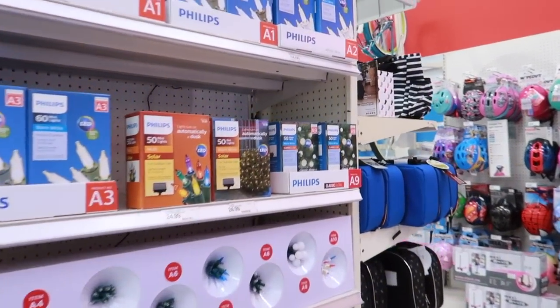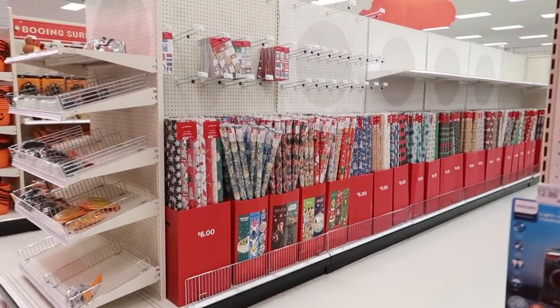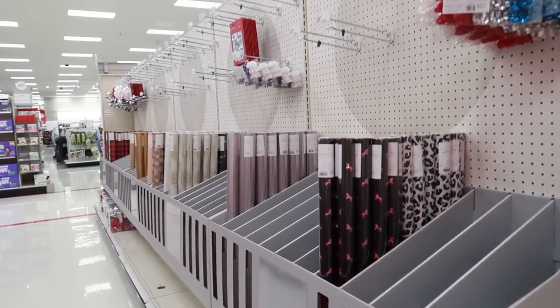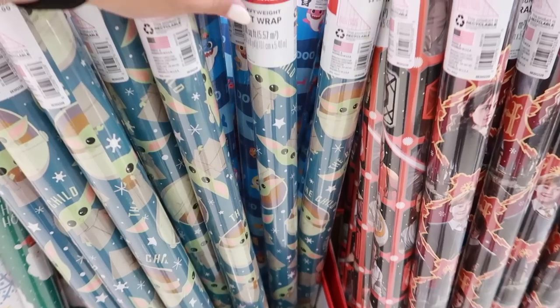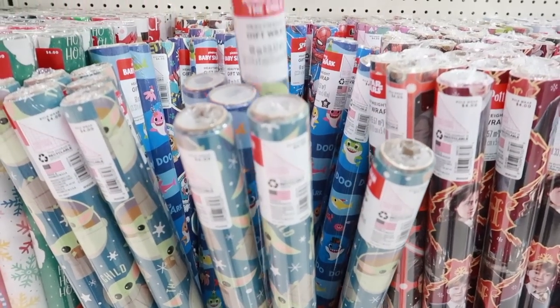So lights, just like the other store, but wait, there's more. This is definitely exciting to see. The other store did not have this. So we have some hints at some wrapping paper. I am absolutely wrapping all of Brian's presents in this Baby Yoda wrapping paper. He is obsessed with Star Wars and The Mandalorian and Baby Yoda.